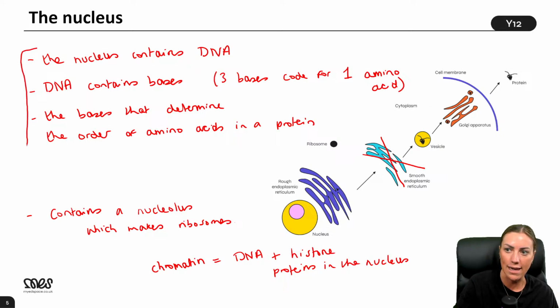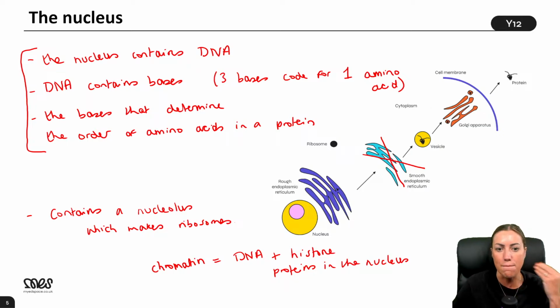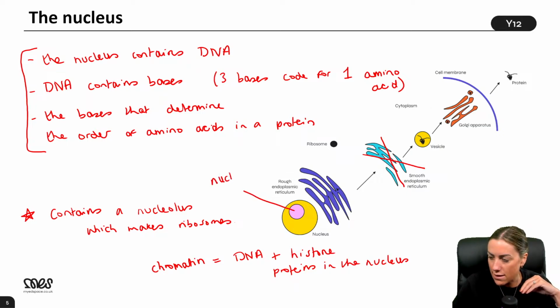If I was writing an exam answer on the role of the nucleus in protein synthesis, I'd probably focus on the DNA, the bases, and the fact that the order of bases is ultimately going to determine the order of amino acids in that protein, okay? And then an extra little mark, maybe the nucleolus, which is the pink bit here. Shall I label the nucleolus? The nucleolus also makes ribosomes, which are needed for protein synthesis, okay?